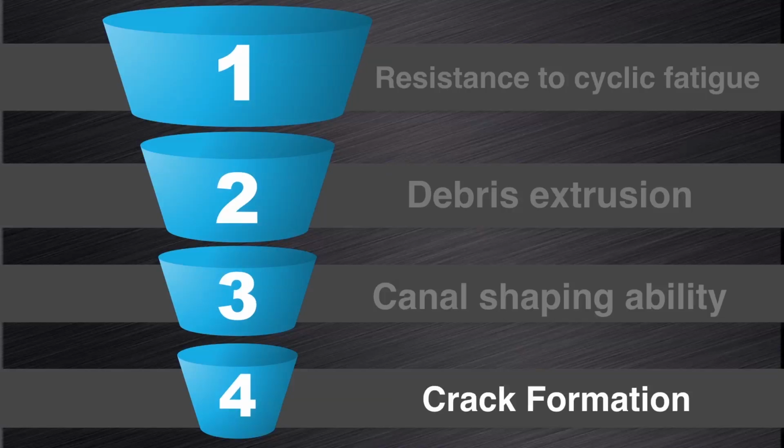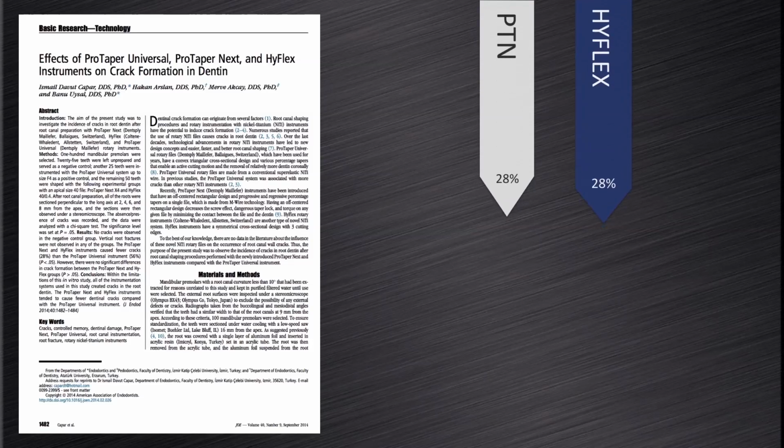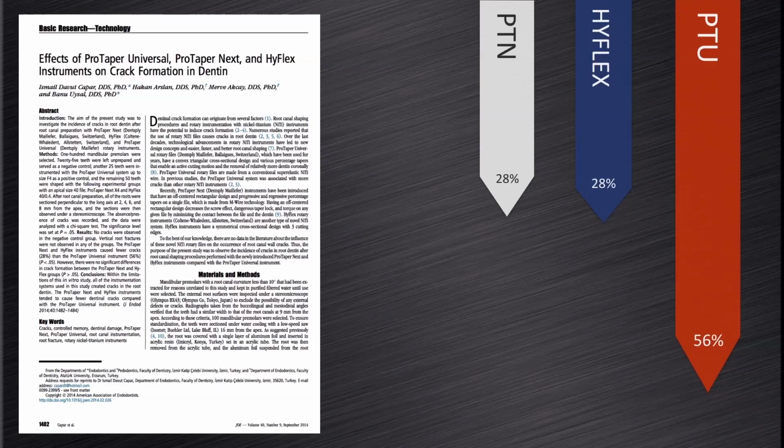The last research aspect I want to touch on is crack formation in dentine. In this study done by Kapar et al. in 2014, they compared the effects of ProTaper Universal, ProTaper Next and HyFlex on crack formation in dentine. They concluded that all files created cracks and that the ProTaper Next files and HyFlex caused fewer dentinal cracks compared to ProTaper Universal.